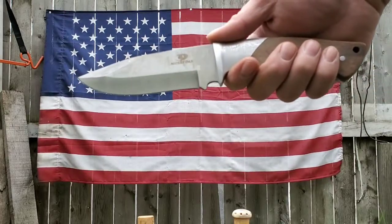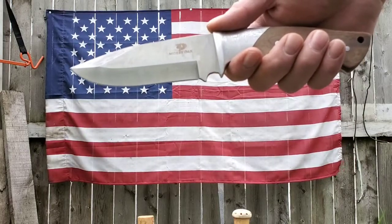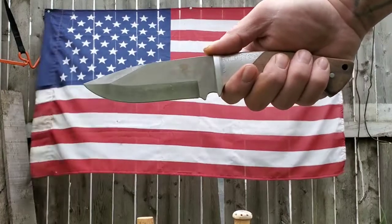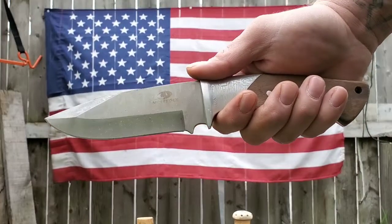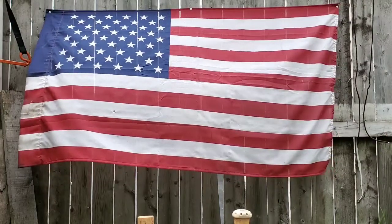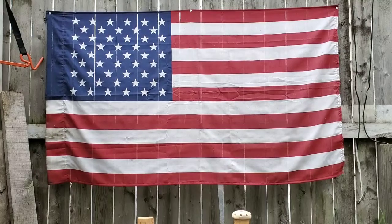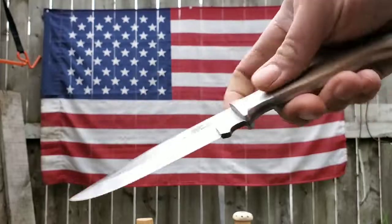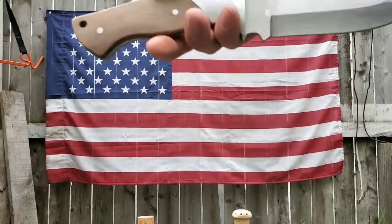Oh man, it's already... What the? Oh, what the hell am I doing? Blah, blah, blah. Here it is. Crappy knife. Ah, I never shut it off.